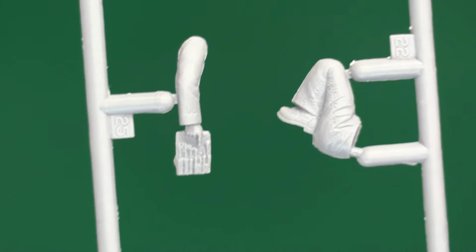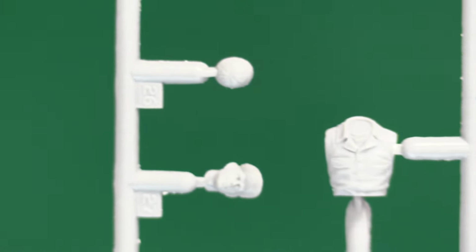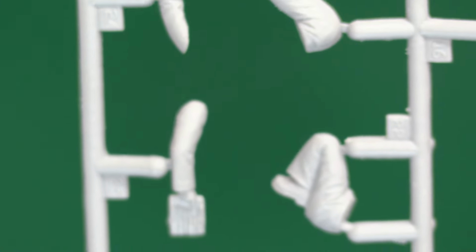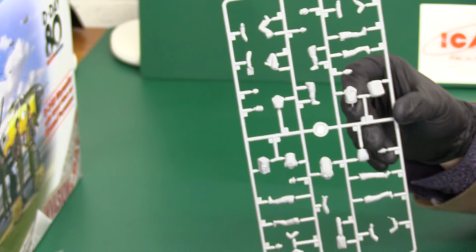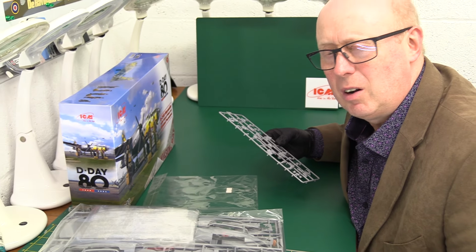And even the, see if we get a bit closer, even these, the spanners in the bag, can we get that any closer? Is that maximum zoom? Yeah, the spanners in the bag there, that's really, really good. So there you go. You can make a really nice diorama with that, I've got to say.